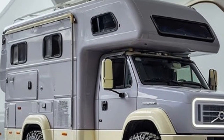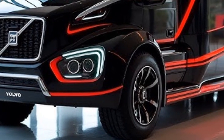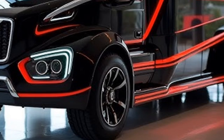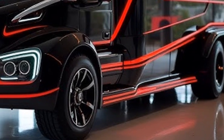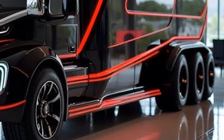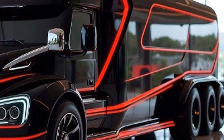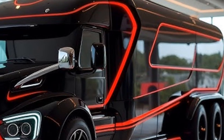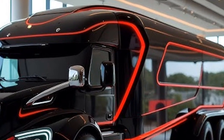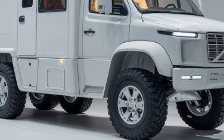Some of the key safety features include 360-degree cameras for easy parking and maneuvering, collision avoidance system with automatic braking, tire pressure monitoring and stability control, making sure you stay safe on rough roads, emergency call system, so if something goes wrong, help is just a button away. With Volvo's reputation, you can trust that this motorhome is built to last, no matter where your adventures take you.